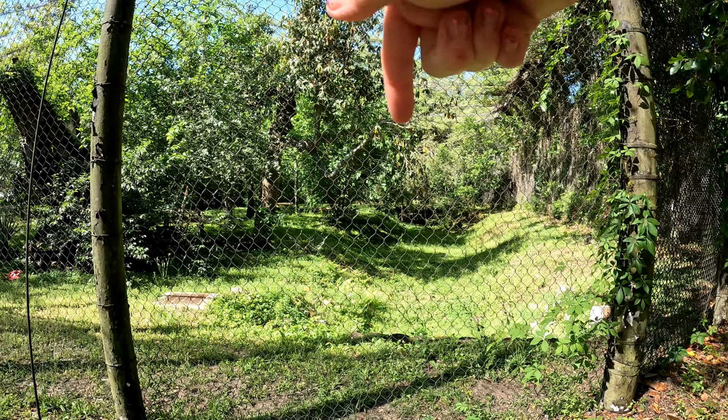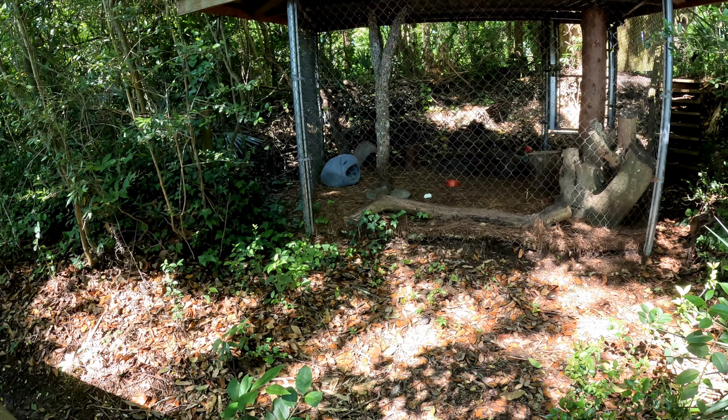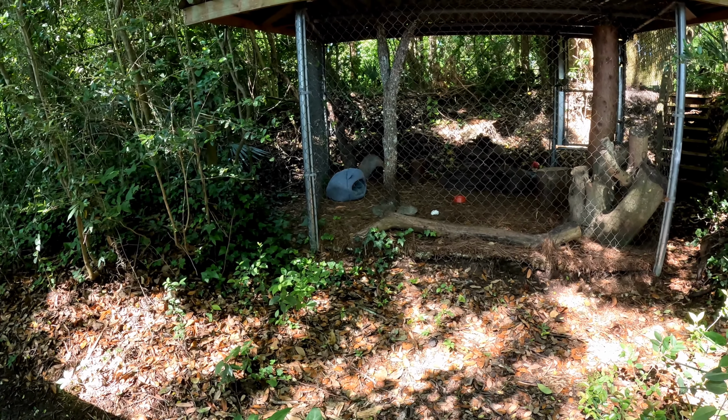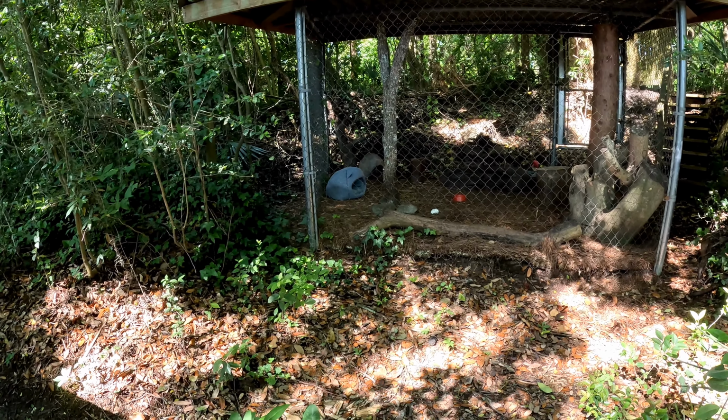The little possum's in his little cubby in the brownish looking snow. He's sleeping. He's chilling. So cute. Hi. Hey, little guy or girl. Very cute.